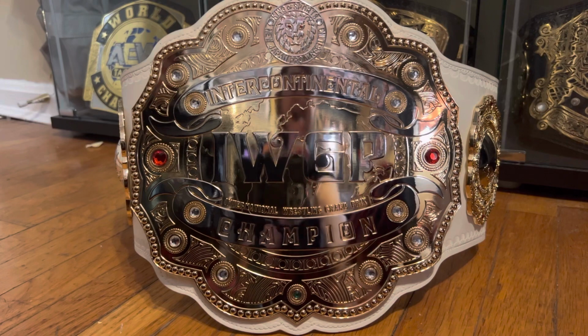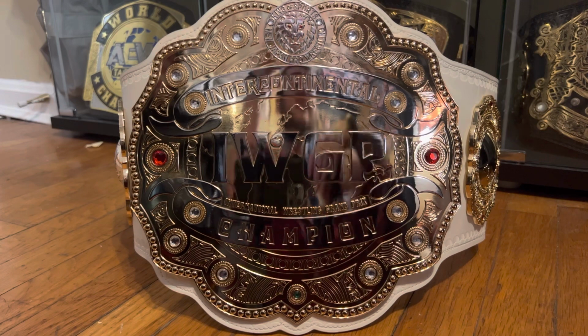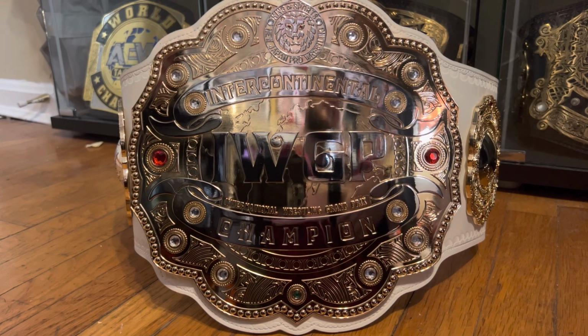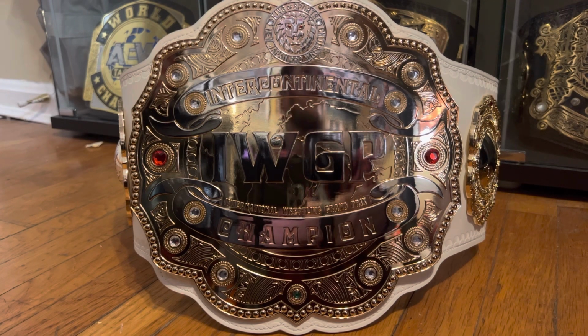The Good Smile Shop IWGP Intercontinental Championship belt is the last belt, and this is my most expensive belt, coming in at around $1,800. But it kind of wasn't worth it, and let me explain why. This was molded after a bootleg title design belt, not the official. So there's some flaws on it, and it was produced pretty badly. I don't know if it was worth the price range, and I don't know if I should keep it or sell it or what to do with it, honestly. I like it, but also, the design's pretty poor and can be much better.